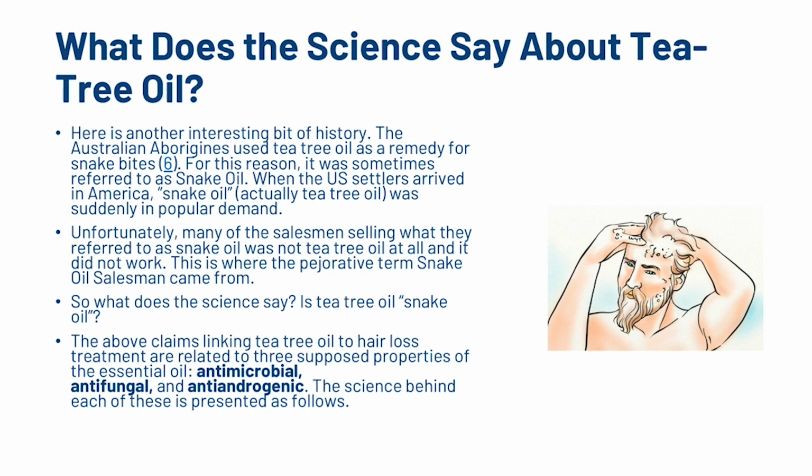This is where the pejorative term snake oil salesman comes from. So what does the science say? Is tea tree oil snake oil? Well, the above claims linking tea tree oil to hair loss treatment are related to three supposed properties of the essential oil: antimicrobial, antifungal, and anti-androgenic. The science behind each of these is presented as follows.